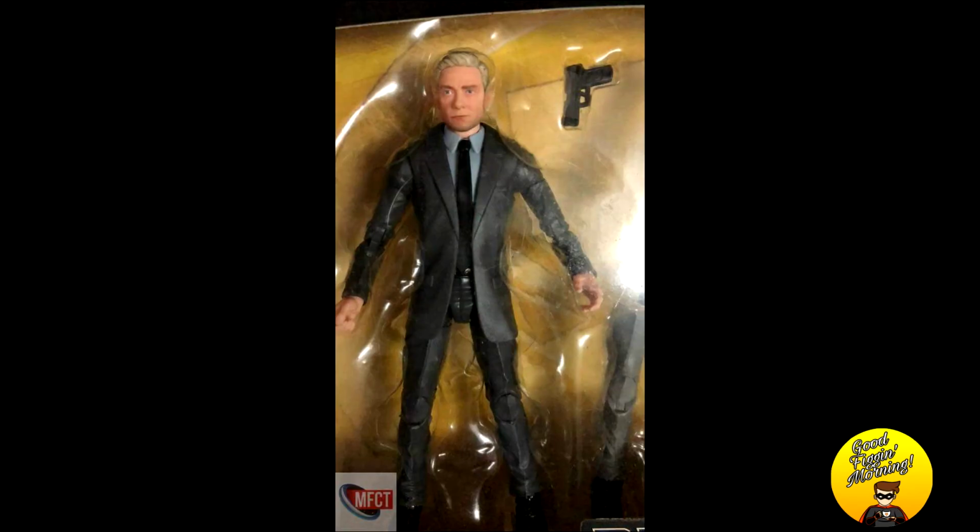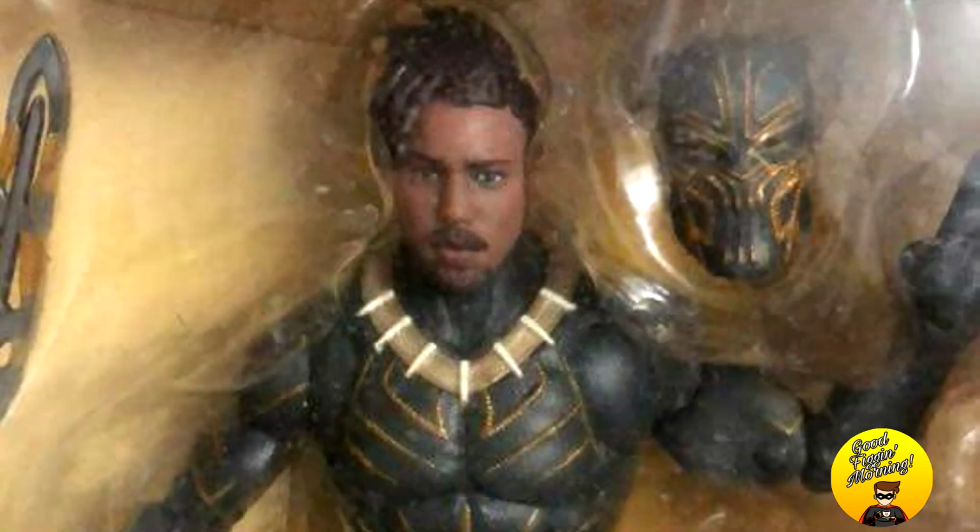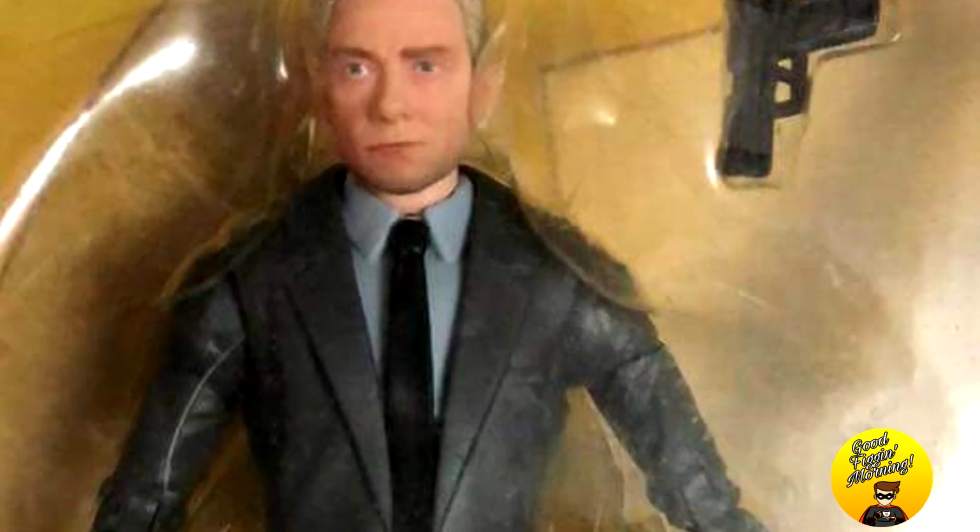I think we could use that for a lot of figures. If you're into ACBA, you could do some behind the scenes kind of stuff of your favorite characters. Maybe have an Iron Man suit and actual Robert Downey Jr. just sitting there on his phone or something. You know, just stuff like that. It makes me excited. So yeah guys, and then you can see the box shots of Stan Lee. This looks so freaking good. I cannot wait to get my hands on this because I'm going to build this guy.